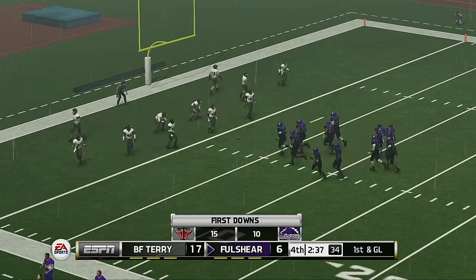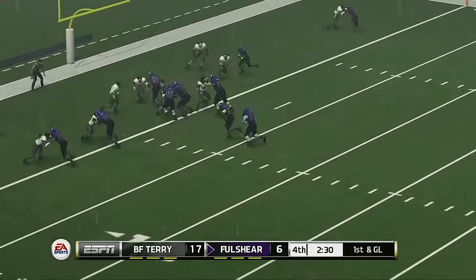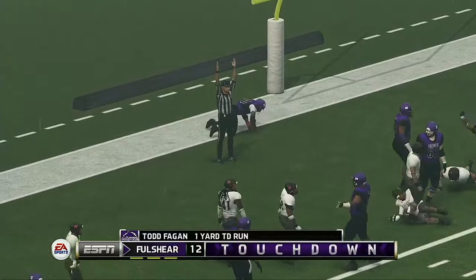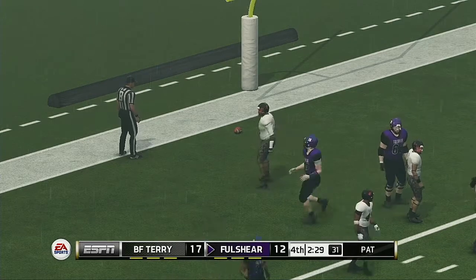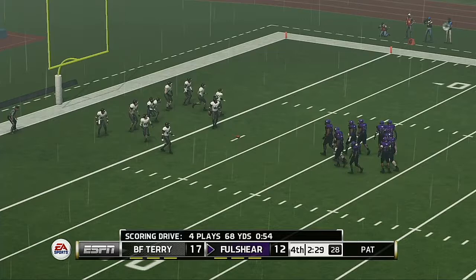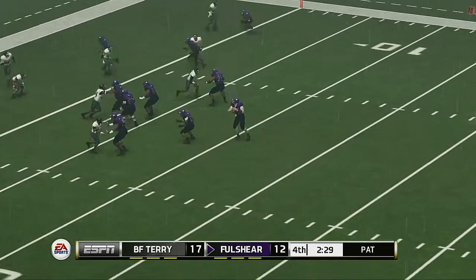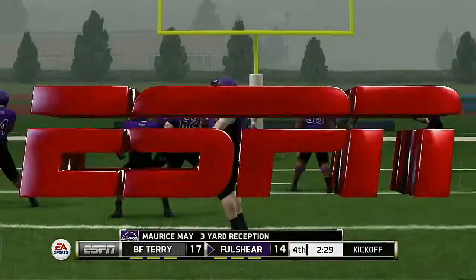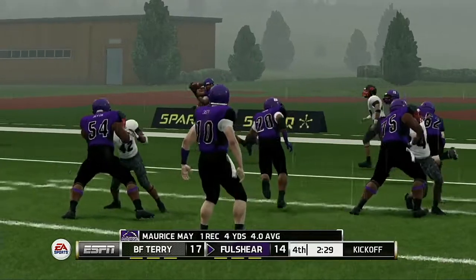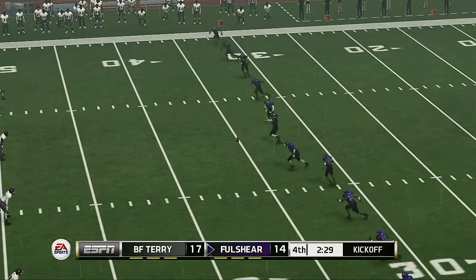First down, and they've got their eyes on that goal line. And he's in there. Touchdown. So the offense will stay on the field and attempt the 2-point conversion. Bush has his kick team lined up, and he is set to kick this one off.